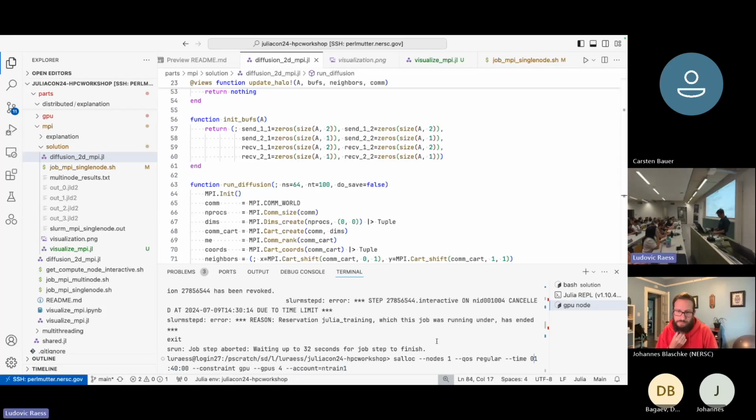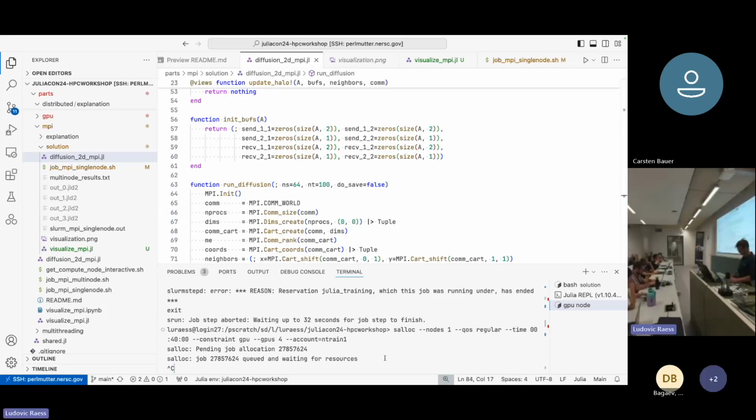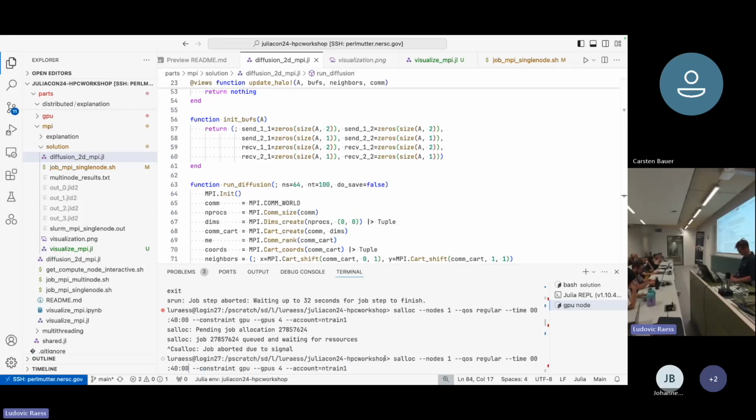Yep. Cool. Thanks. Sorry. What do you mean by stay? It was this morning. Now you should use the debug QoS. That's just there for your curiosity. Ludovic, don't use regular. Use debug QoS. I thought it was a pun. You know, we don't have to stay for the Dagger workshop. Okay. But that was already this morning.